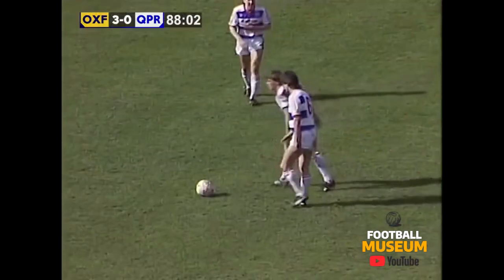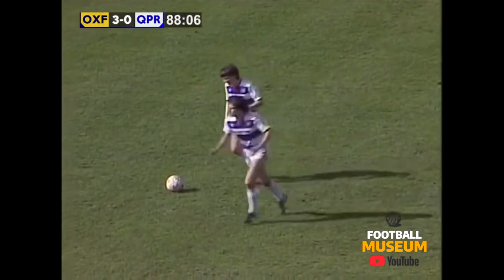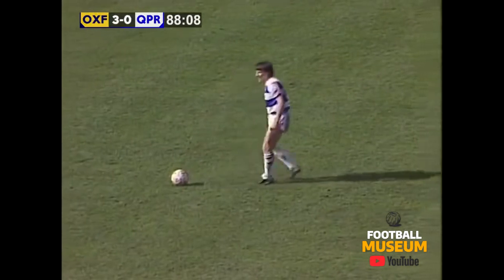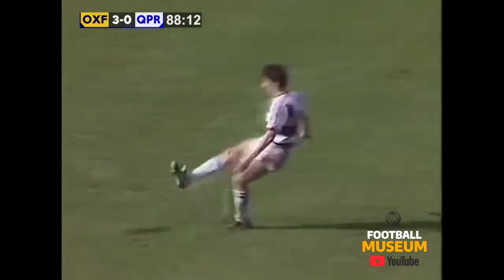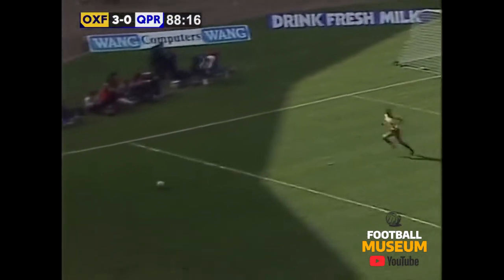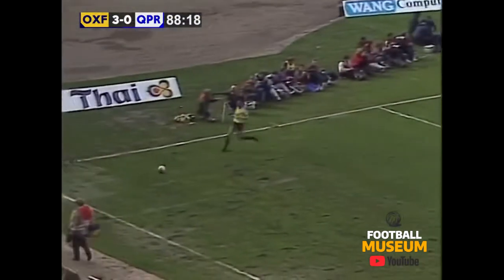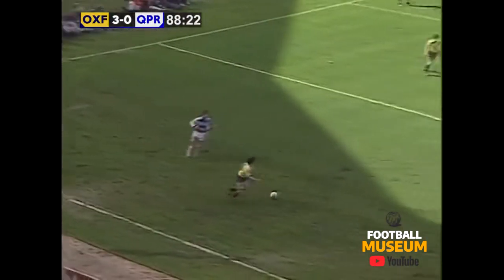Minutes left. Well, it's the most unexpected result. People fancied Queen's Park Rangers so strongly. Neill taking it in there. But there was always a sneaking regard that Oxford would upset them, but certainly not by 3-0.